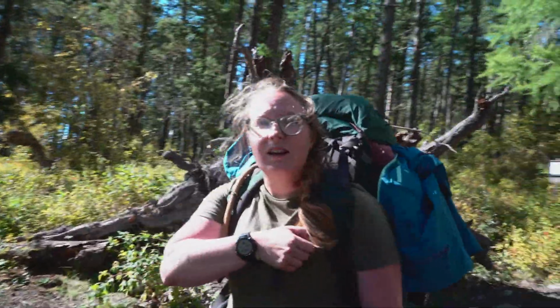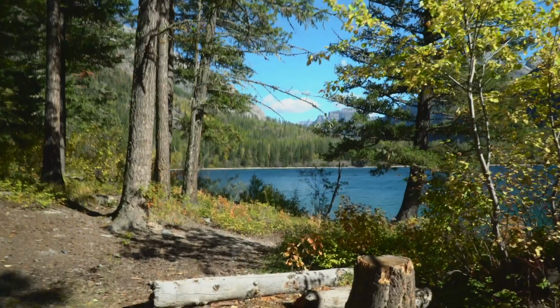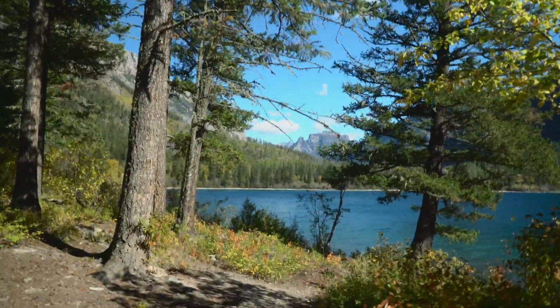Lower Kintla Lake. It's looking pretty neat. That's out the way we came from. We pretty much came from the base of that mountain over there. But yeah, we're probably gonna get our tent settled in up here and then jump in the water. It's actually really nice. The sun's out and I jumped in yesterday and it should feel pretty good again.